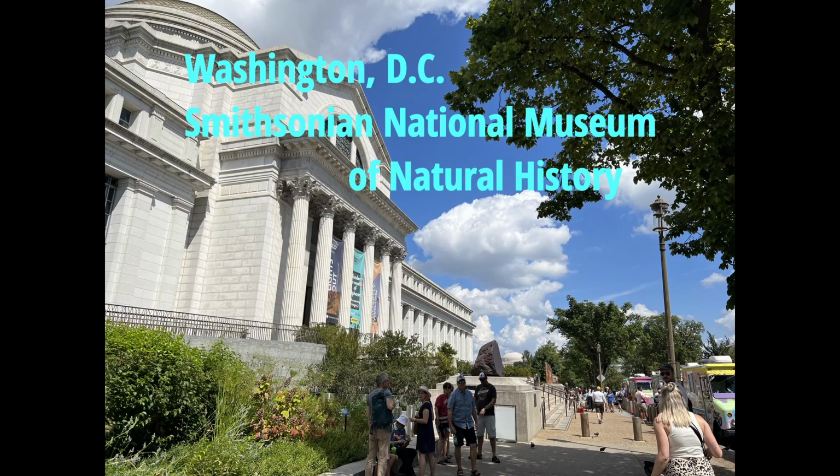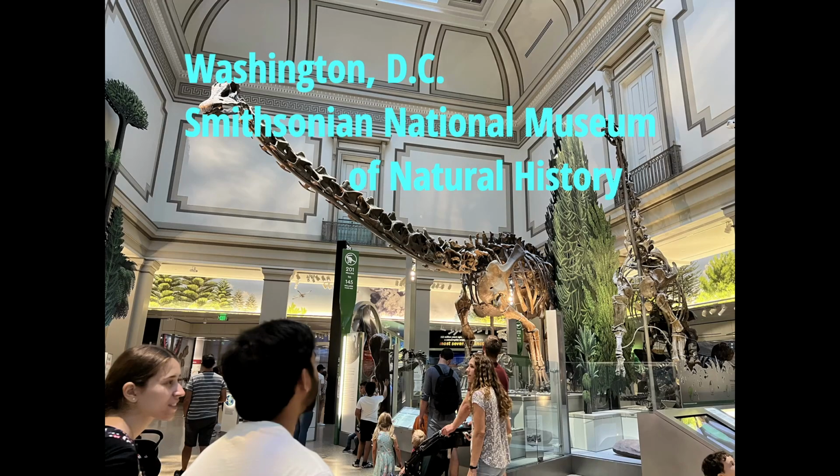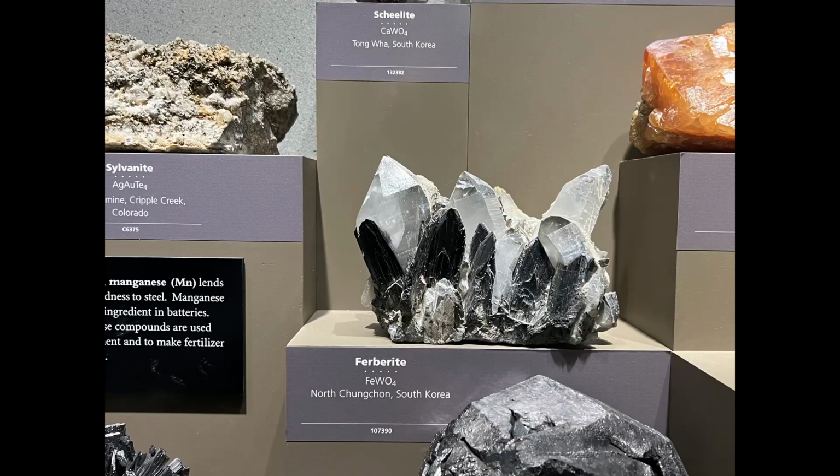The Smithsonian National Museum of Natural History in Washington, D.C., is one of the largest museums in the world, with over 126 million artifacts on display. It is home to a variety of exhibits on the history of the Earth and nature.